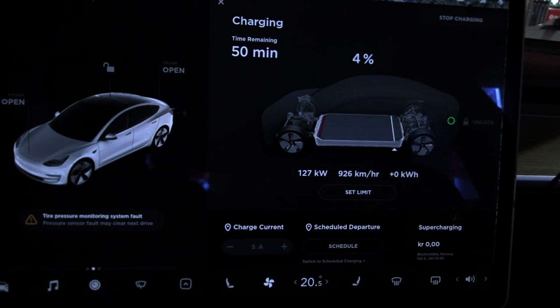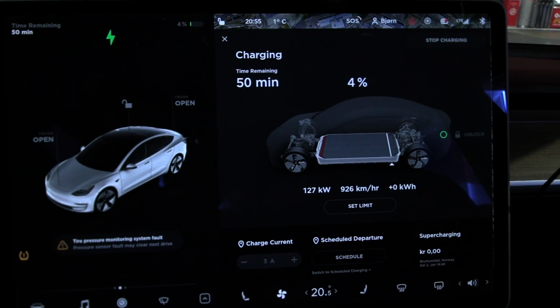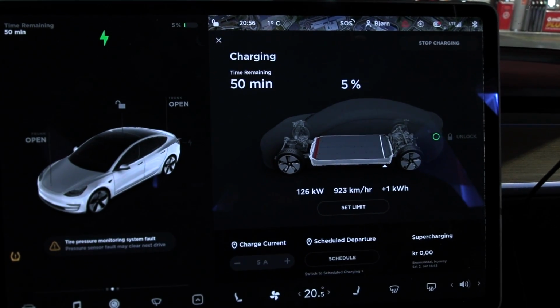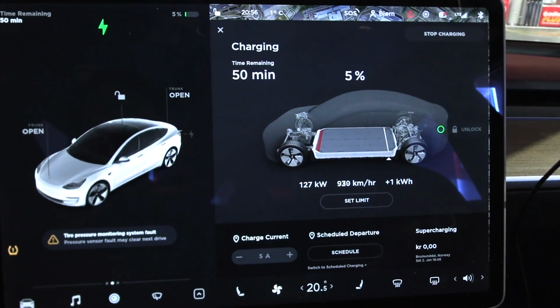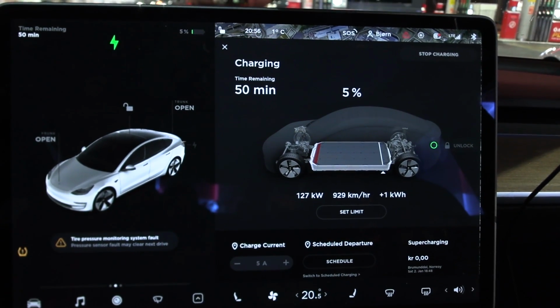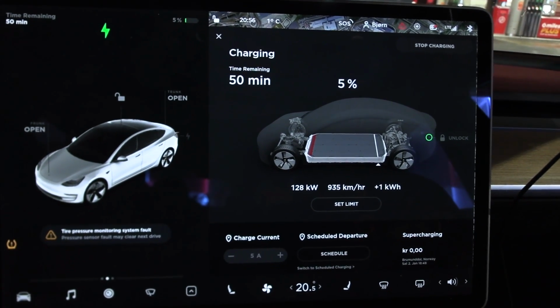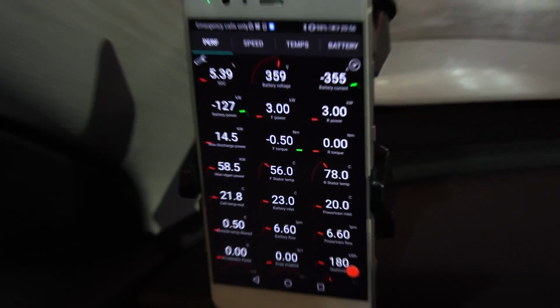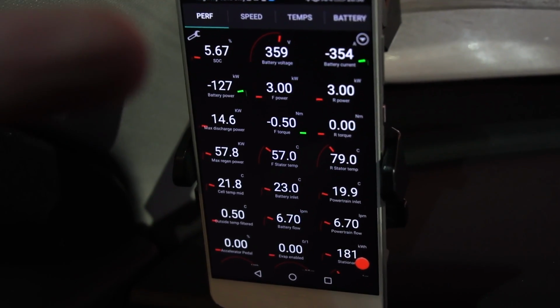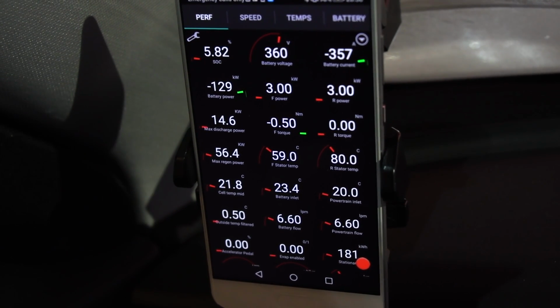Whoa, not too shabby. 120. Oh, it's going up. Oh, it's a little bit dark. Okay. Let me check. Yeah, that's good, man. That is good. But I actually don't need to charge because I'm home anyway, so I'm gonna do a slow charge. Just want to test it. So I can show you guys the stats here, the end stats, if you care about it. See, we arrived at 4%. We're already at 5% now. Battery was at 21.